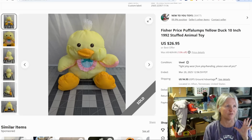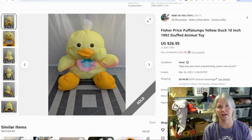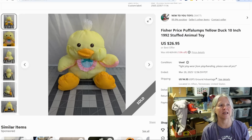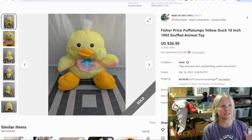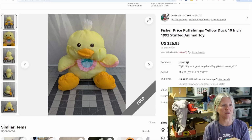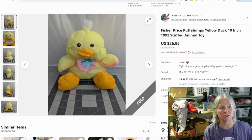This is just one of my favorite finds. I picked it up at our Habitat ReStore in Johnson City. I want to say I paid $5 for it because they had put it in the Easter section. I just loved it. I really had a hard time going ahead and listing it. But there's a whole series of these barnyard animals. I think there's a lamb and a pig and this duck chick. Maybe one more. If you find them, they're definitely worth picking up. This one was from 1992 and it sold for $26.95.